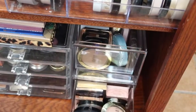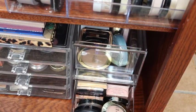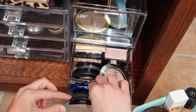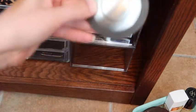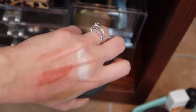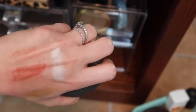And then highlights. Okay, a lot of these are older, like this one. Becca Pearl. Yeah, we're gonna pull her. I don't know, how long have I had her, guys? I think it's been over 3 years, maybe 4 years. So we'll grab that.